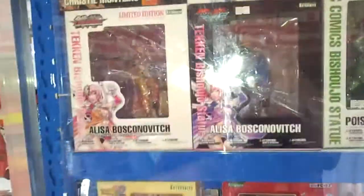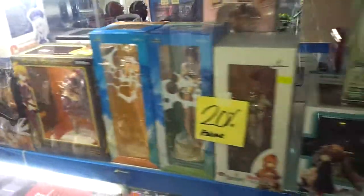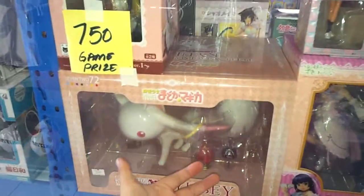Ami Ami statues, Bishojos, all original. Alisa Limited, SCCC, Alisa Regular. Yu-Gi-Oh, Kureha, Zectil, QB. This QB is nice, it's really, really cute. And it's quite big.